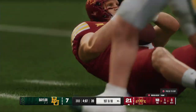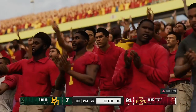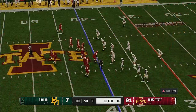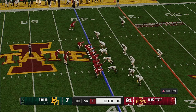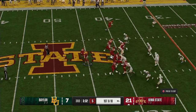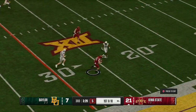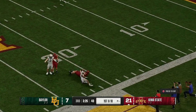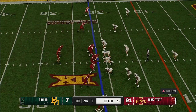Just gashing this defense. A big gainer to the 40-yard line. Love to see the fearlessness of a quarterback to work the middle of the field. And he's got so much confidence in his own arm talent to be able to get that football there before the defense can break it up. Quickly out to the tight end. Really confident throw and catch there. Big pickup, and they have a first down.